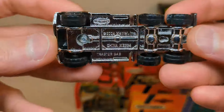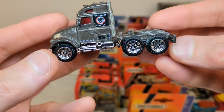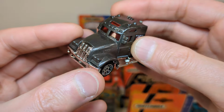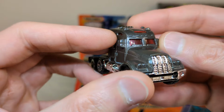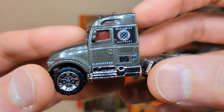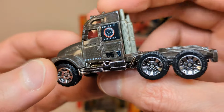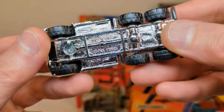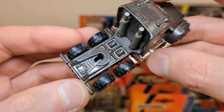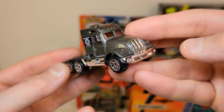Lots of chrome on there. All the Convoys ones I have do not have chrome, but have just gray. So that's also a nice touch. All metal body. Got red window piece. Not a fan of that. Worldwide delivery tempo. Tractor cab on the door. Smokestacks in the rear. Cool.